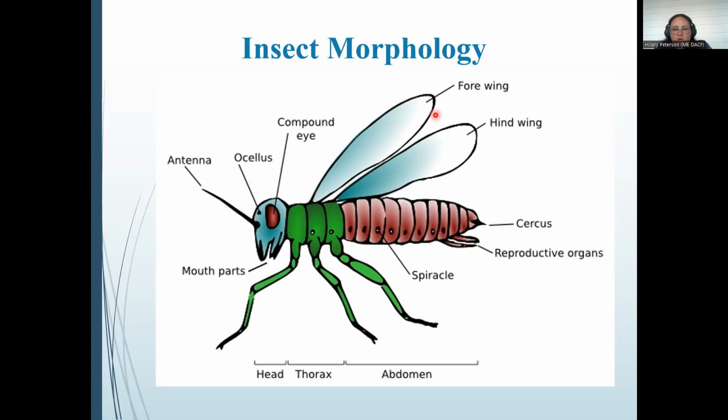Then you're going to have a forewing and a hind wing. And again, sometimes these wings are modified, and we'll be going over that later. And then the cerci and the reproductive organs, which are all part of reproduction and laying eggs and sensing.